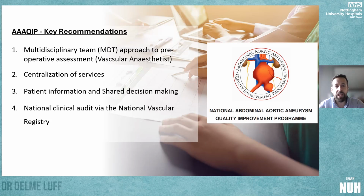The main recommendations from this programme, which is something that we're trying to fit in with our clinic, is to have a multidisciplinary team approach to pre-assessment, and something that they suggest is to have an MDT meeting that includes a vascular surgeon, a vascular radiologist, and a vascular anaesthetist, which is something that we do, and we've tried to incorporate this MDT approach to this clinic that we've started.